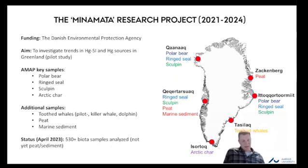It can be regarded as a pilot study, since very little is known on stable mercury isotopes in Greenland biota. The project aims to measure mercury isotopes in a range of different key sample types and tissues in Greenland, using samples that we already have collected. The project is focused mainly on key biota samples collected as part of the AMAP core biota program in Greenland. That is polar bear, ringed seal, shorthorn sculpin, and Arctic char from sites at Ittoqqortoormiit on the east coast, Qaanaaq in the northwest, Qeqertarsuaq in central West Greenland, and Paamiut in the south.